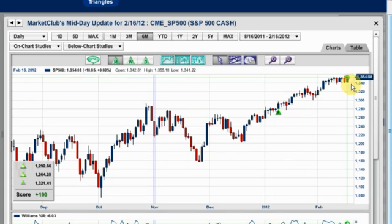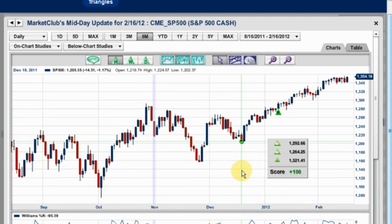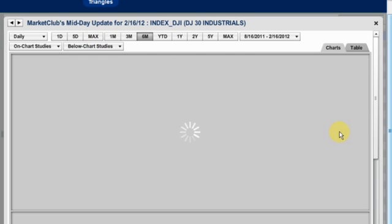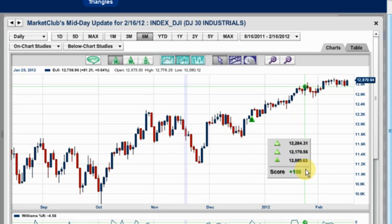We've contained ourselves over the 1340 level. We just made new highs. And we have a plus 100 rating. Things are looking very, very positive for the S&P 500. So let's go back to our portfolio and take a look at the Dow. The Dow is also acting very well. That's plus 100 with our trade triangles. Again, not quite as stellar as the S&P 500, but still a very strong movement there.